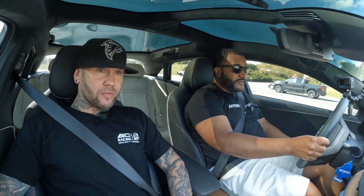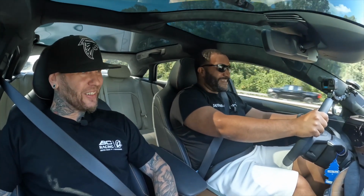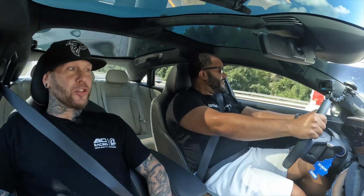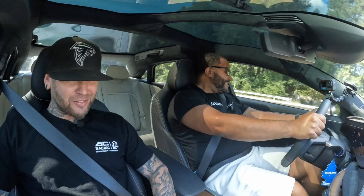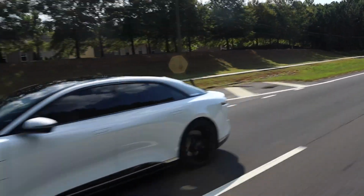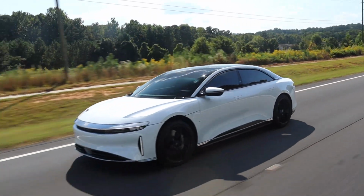I love the dash and even the wood. That's real wood, folks. There's nothing fake about it. The 0 to 60 in this thing has to be less than 3 seconds. It's 2.6, folks. You hear that? 2.6. And this does have the regen. I feel the regen, yeah. So it can regen the battery as you go along, which most of the EVs come with.